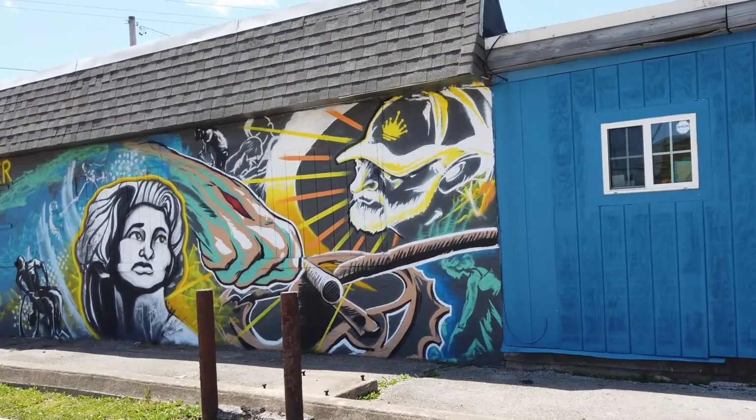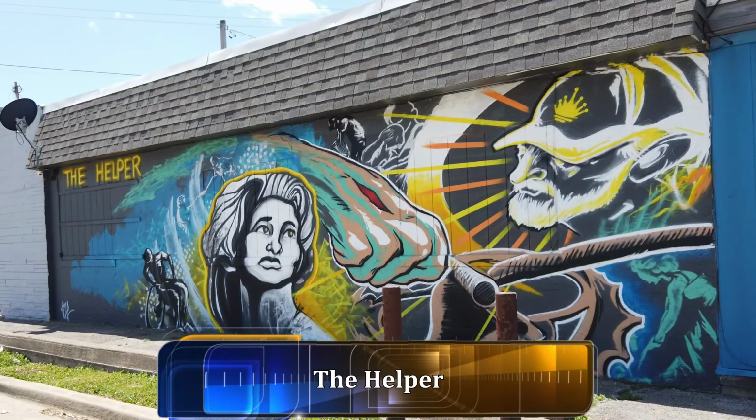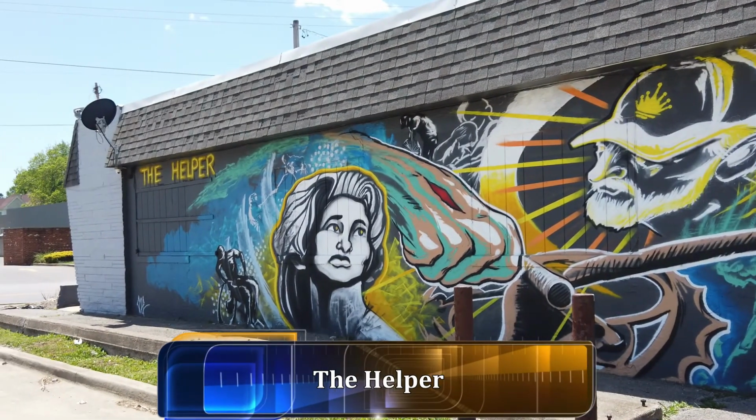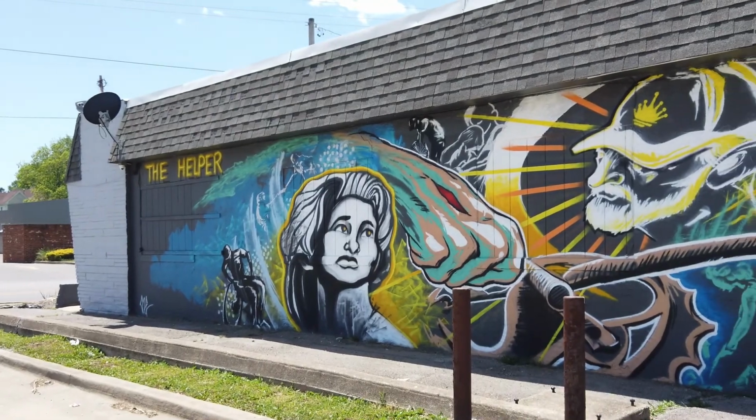This mural is on the side of the Promise Mission on West Main Street, and it was designed and painted by Jordan Murphy.